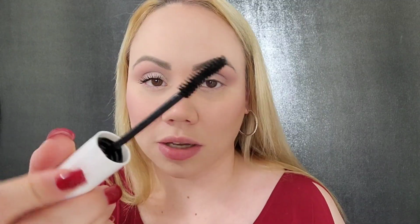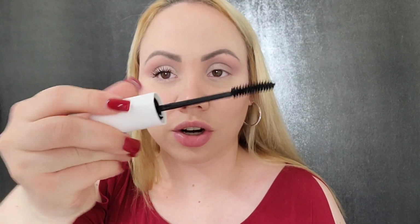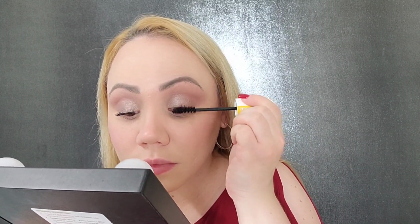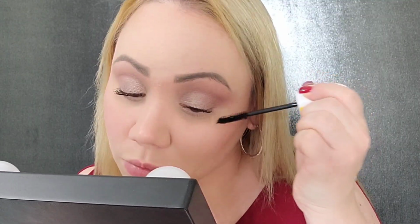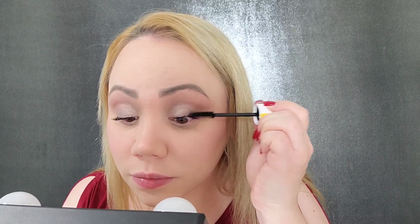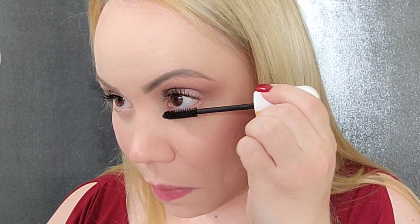I do want to go ahead and do this eye, but just look at the difference of this. And I do like the wand. It has its nice curve there. But right now, I would feel very comfortable wearing this. Let's see how well it does on the bottom lash.